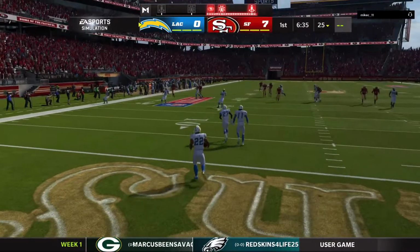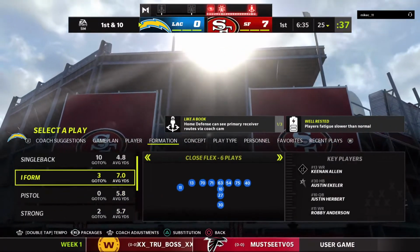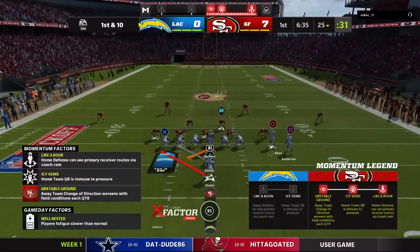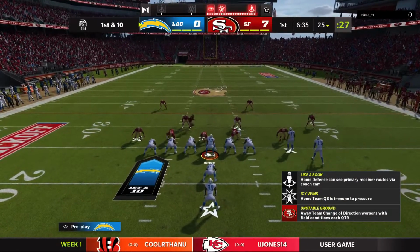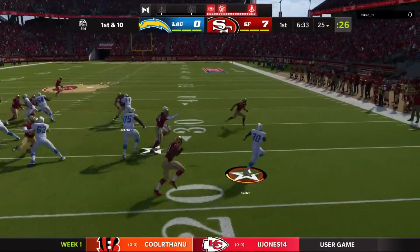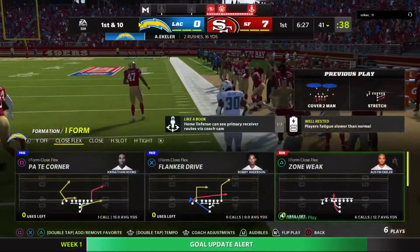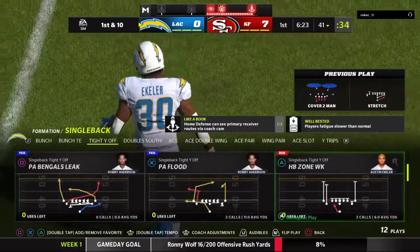And a fair catch signaled for and taken successfully. The Charger drive about to get going. They had the auspicious beginning to the season, a first drive turnover. Now they'll try again here, first and 10. Here's Ekeler to begin the drive. And they get him down, but not before he takes it across the 40-yard line. That play going for 16 yards to start the drive, first down.